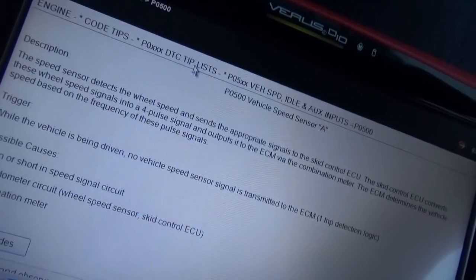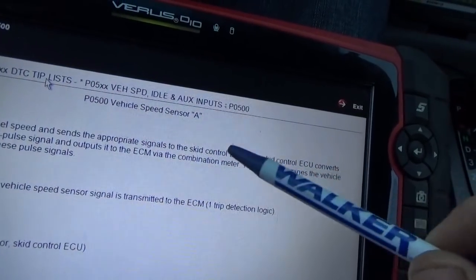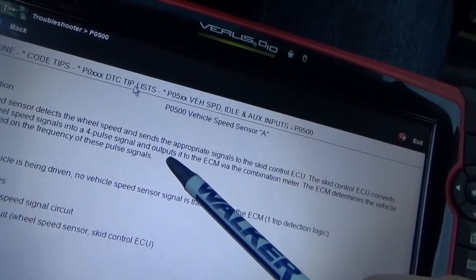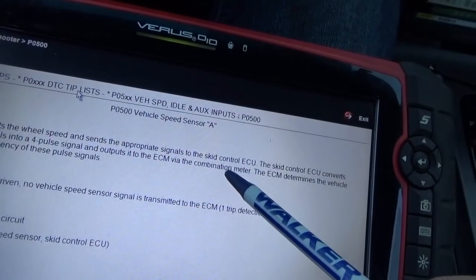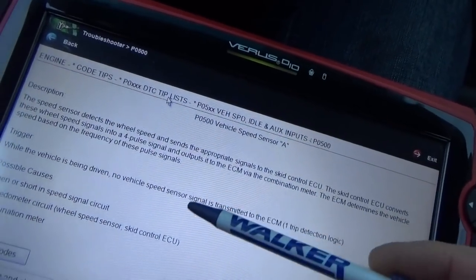Let's see. So, description. Speed sensor detects the wheel speed and sends appropriate signals to the skid control ECU. Interesting. That's the ABS unit. Then the skid control ECU converts these wheel speeds to a different signal and sends it to the computer and the instrument cluster. Okay. ECM determines the vehicle speed based on frequency of these pulse signals. Interesting.